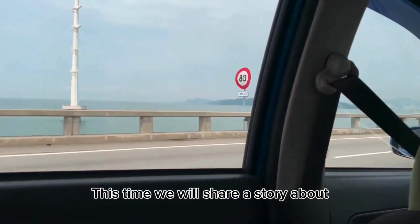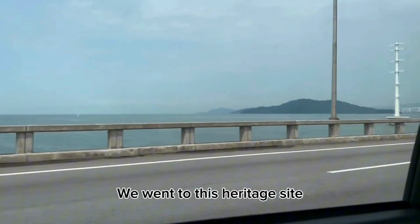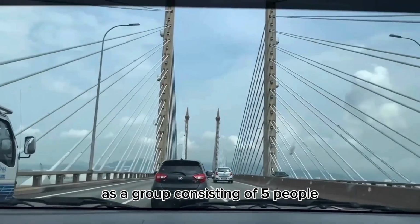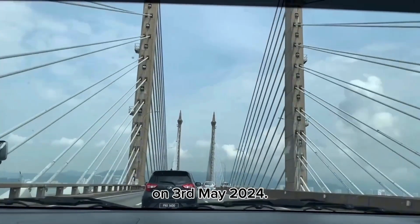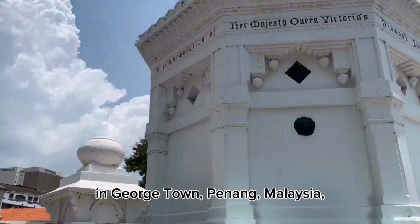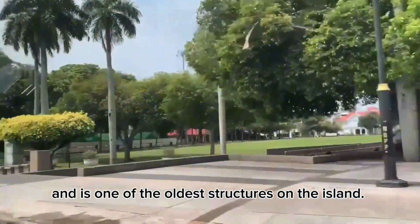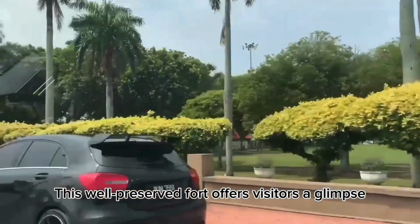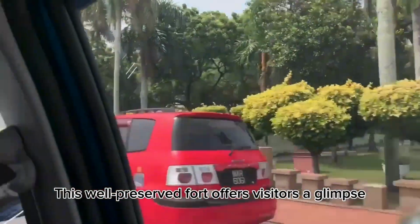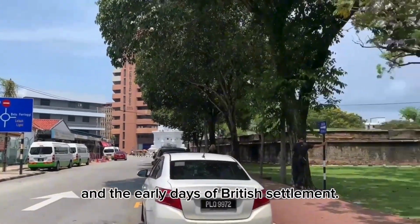This time, we will share a story about our short trip to Fort Cornwallis. We went to this heritage site as a group consisting of 5 people on 3rd May 2024. Fort Cornwallis is a historic landmark in Georgetown, Penang, Malaysia, and is one of the oldest structures on the island. This well-preserved fort offers visitors a glimpse into Penang's colonial past and the early days of British settlement.